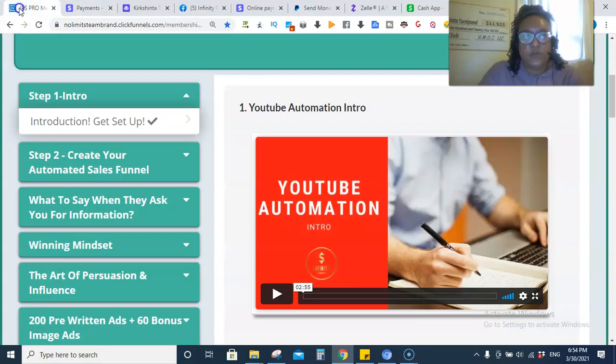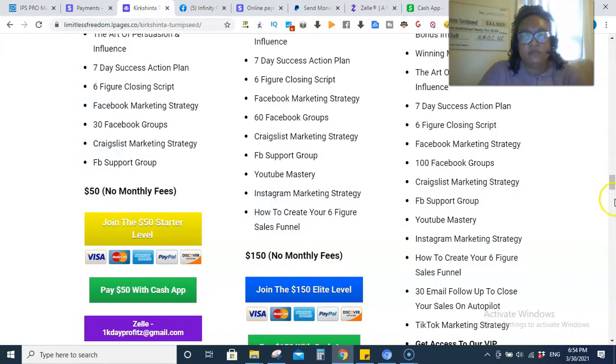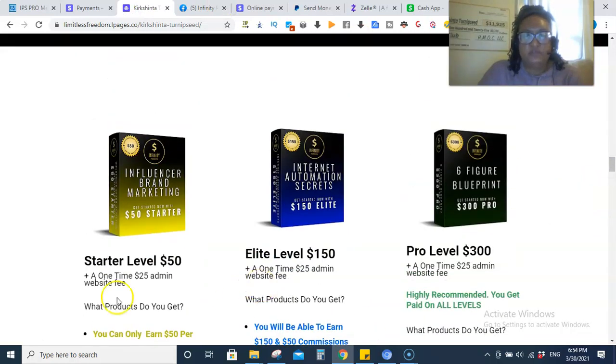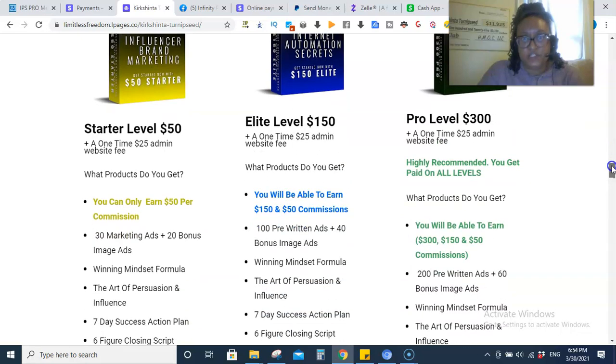Okay, the strategies are where? In the membership area. That is where the learning takes place on how to be a real serious affiliate marketer and earn those commissions. Now, let's get to the how do you receive payments part, okay? So the great thing about Infinity Processing System is that not only can you join at these levels, there's no monthly fees at all, and you have a product that every time you receive a commission, you receive 100% commissions.